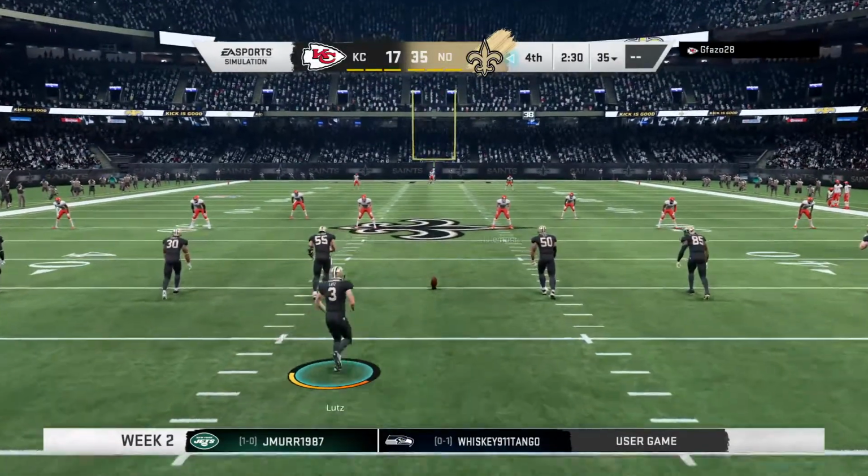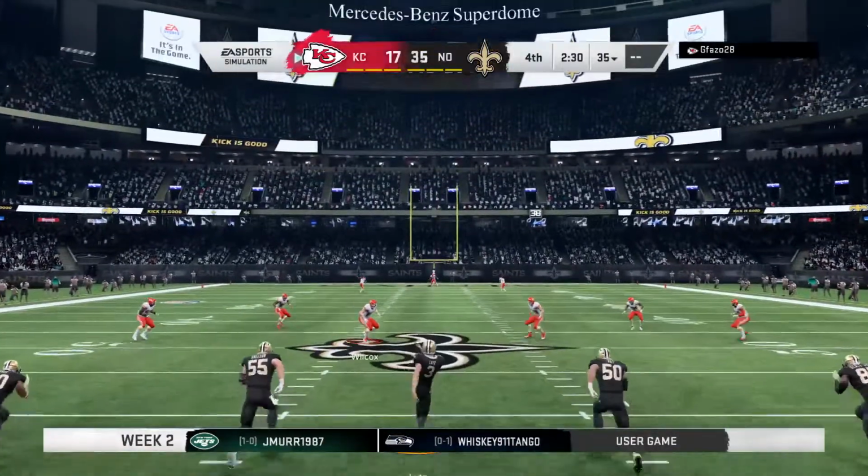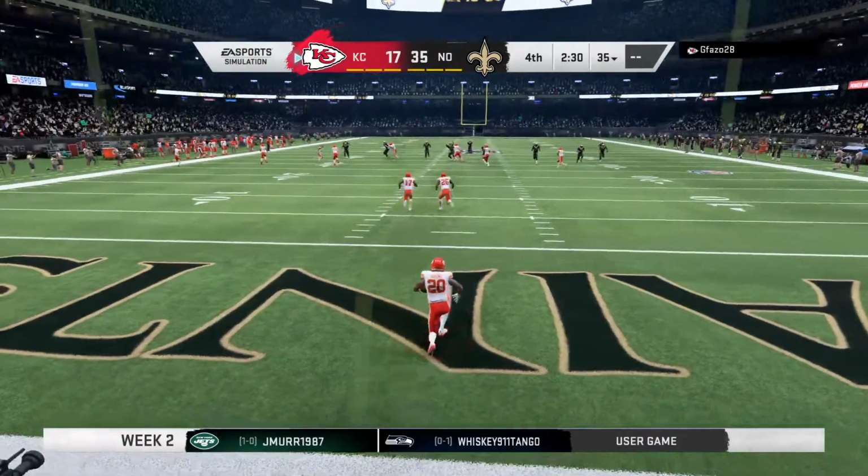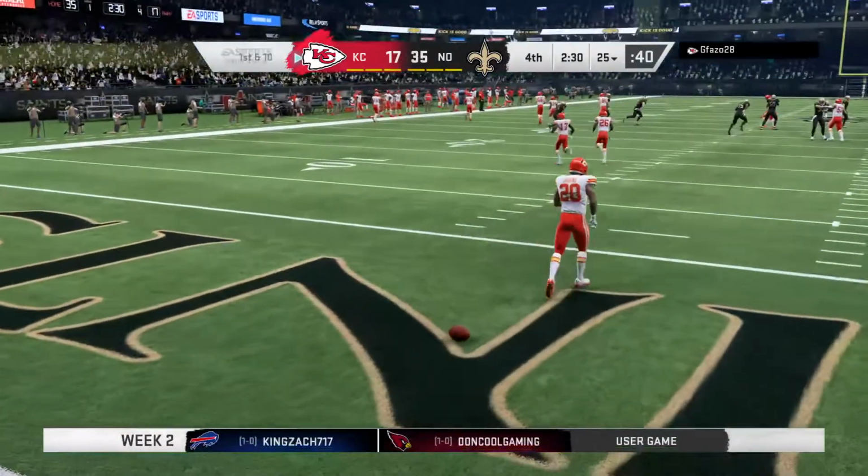After the touchdown, Lutz to kick it off. This is taken about 7 yards deep.